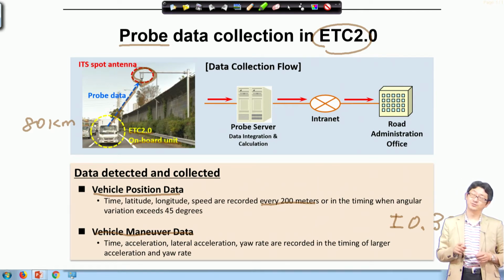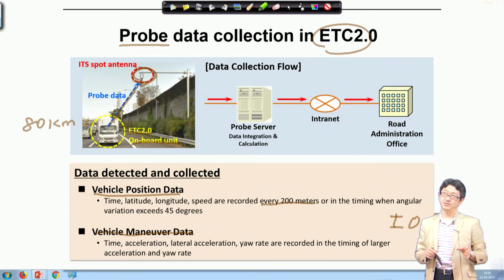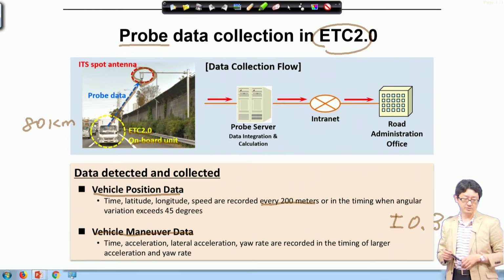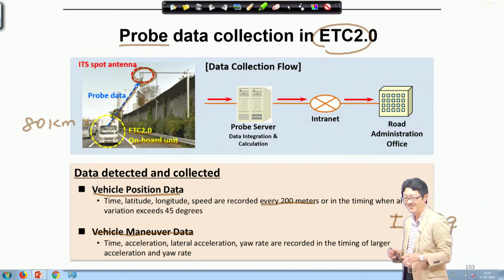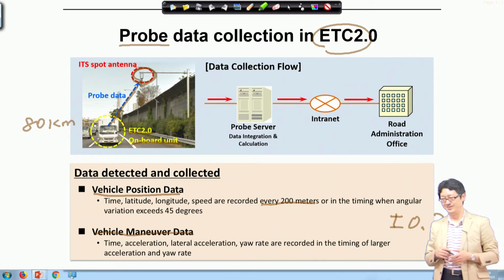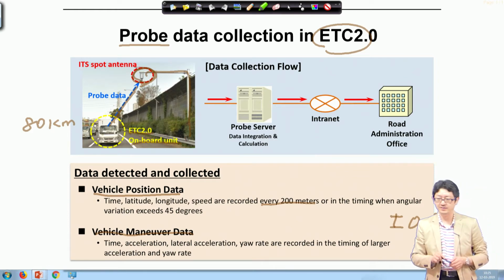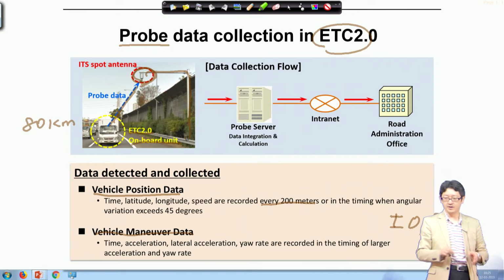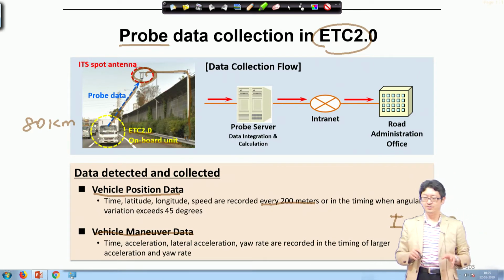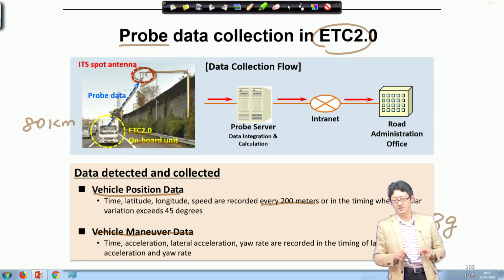I heard that it is 500,000 US dollars, very expensive, for one antenna, setting one antenna, not only this but some construction cost of this kind. Currently, this antenna has been installed mostly on expressway links. This causes a lot of problems.